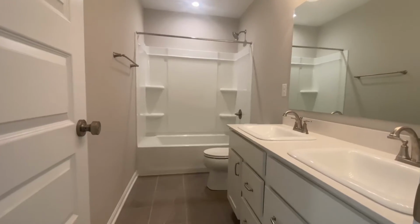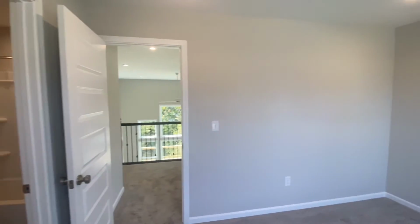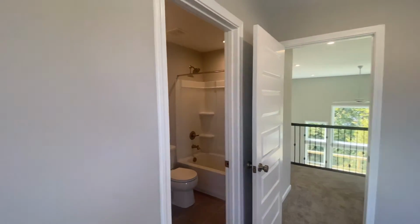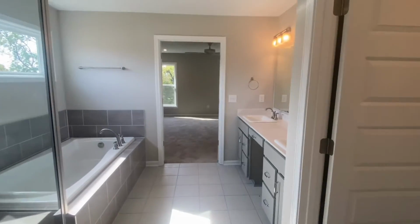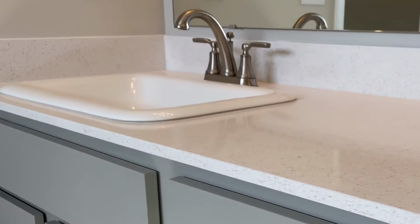You've got all 4 bedrooms located on the second floor. You've got a double vanity bathroom in the hallway, along with a full bath on one of the secondary bedrooms. And obviously you have the primary bedroom with its double vanity sink with oversized shower.